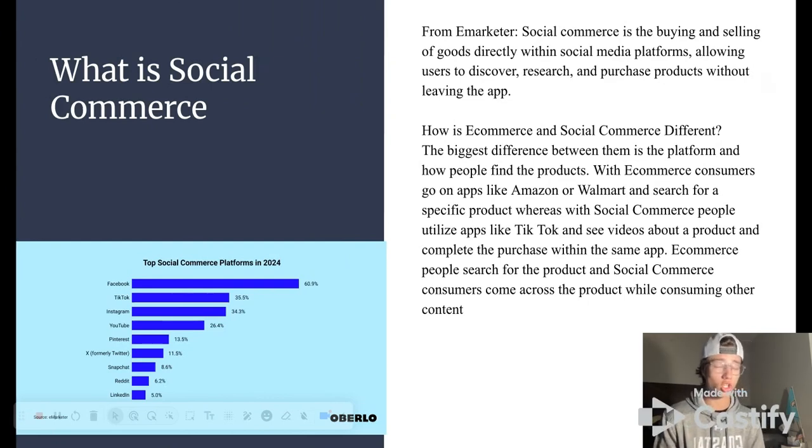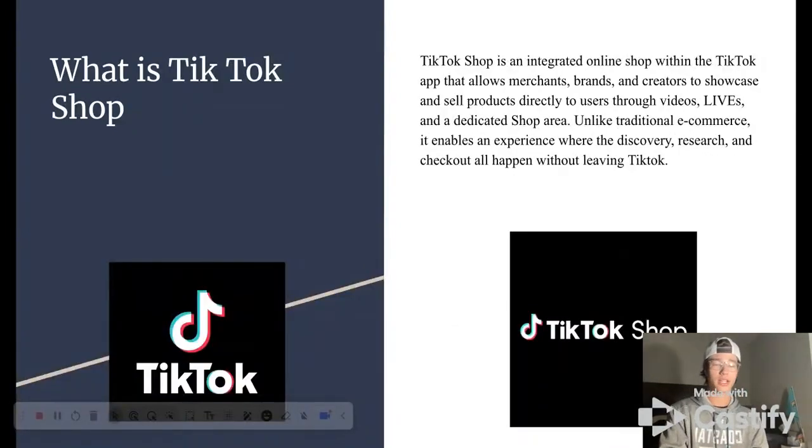Whereas with social commerce, and especially TikTok, you're just scrolling, you're looking to have a good time, looking to have entertainment, but something has to reel you into the TikTok Shop, and it's all integrated within one platform, so you're not going to a different platform to actually buy this said microphone. What is TikTok Shop? TikTok Shop is an integrated online shop. Like I mentioned in the previous slide, it's an integrated online shop where you just swipe on TikTok and can find out products you want to see. Again, think of an Amazon, but combined with TikTok and scrolling and social media, and that's what it is.